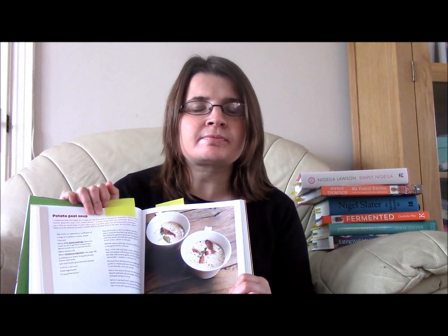One particular recipe in this book that I'm interested in is potato peel soup. Now I don't know about you, but putting potato peel in soup wasn't something that I thought was a good idea until I actually read this recipe. So this sounds really good. I'm going to be trying it in the next couple of weeks, so I will try and do a vlog or at least a blog post when I try it. So don't throw away those potato peelings or put them in the recycling, you can turn them into soup.